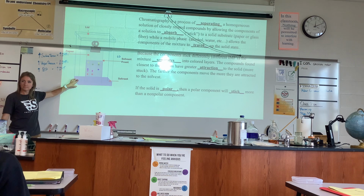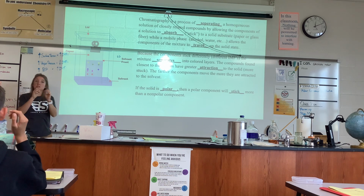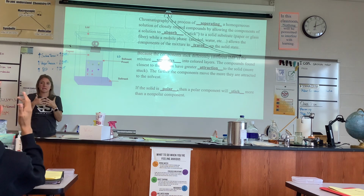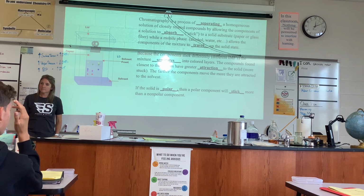If you have non-polar paper and a non-polar liquid, it just doesn't work well. You can do polar and polar, as long as there's a difference, like one's really polar. Otherwise, you don't get a good separation. If it's polar and polar, then right?